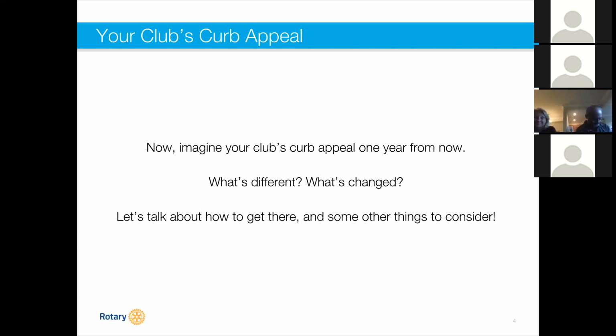Younger, appealing to the younger people. Okay, so appealing to younger members. So you want a club that when a younger person looks out, they go, yeah, this is something I'm interested in. Now, being a younger person, as I'm often dubbed among Rotarians, I must say, I want you to think carefully when you say that, and I want you to think about what you mean when you say younger.